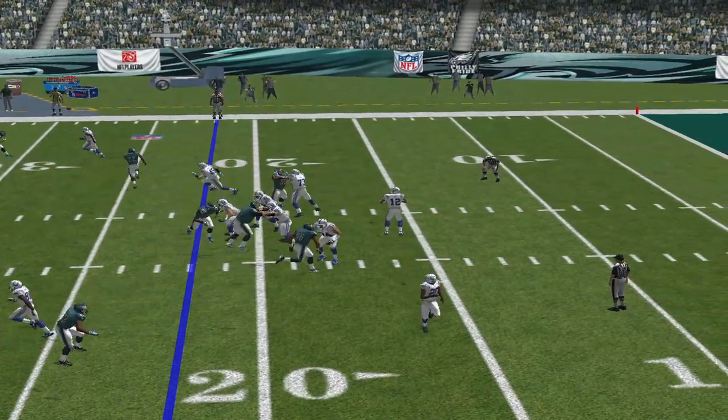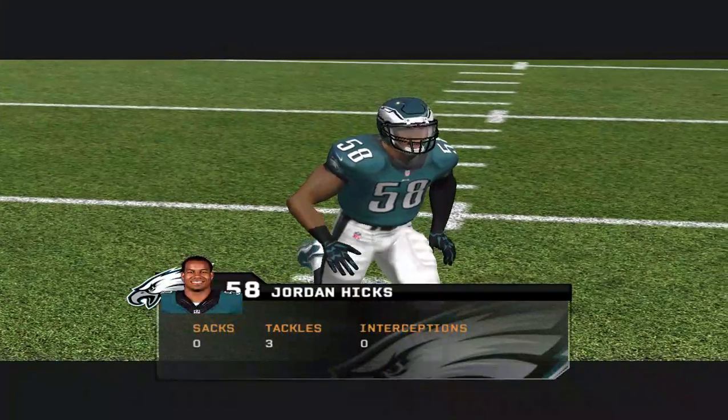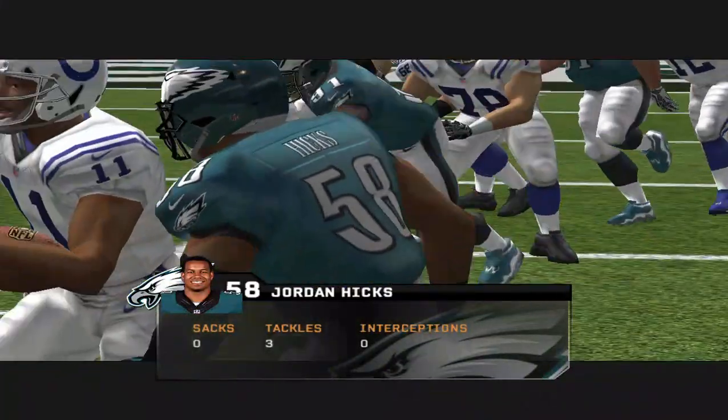Big play now. With the pass, complete to the wide receiver. Watch this. He stands him up, and he puts him right down. That's stopping in your tracks right there.